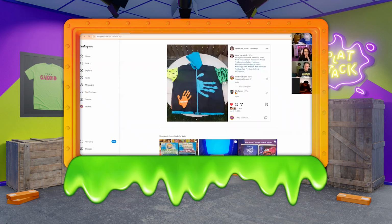If you don't mind, I pulled up a couple of things from Instagram real quick, and I want to share these with the crew real fast that you had shared, because you were talking about the jackets previously. Here's a couple that you had shared previously. Tell us about this jacket.